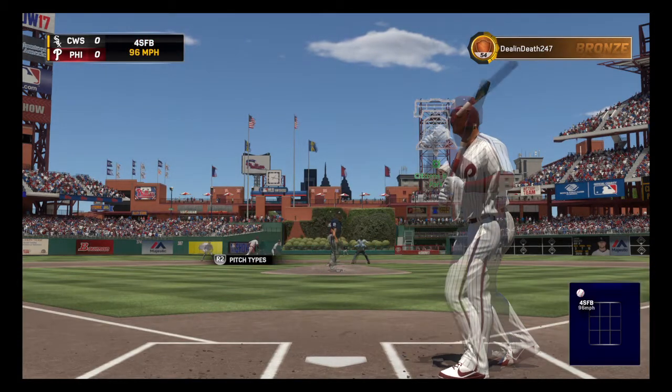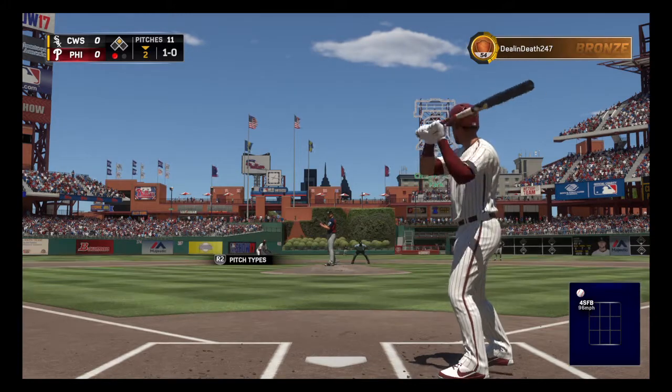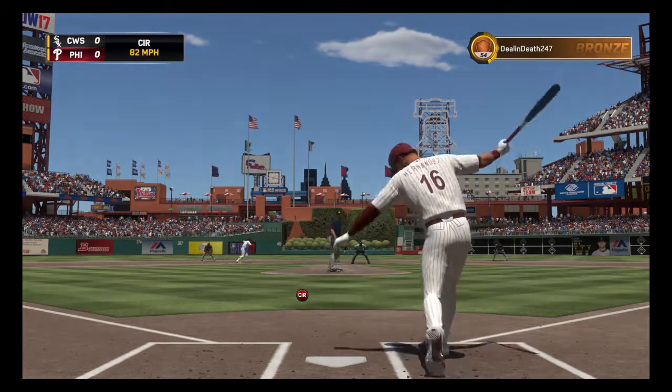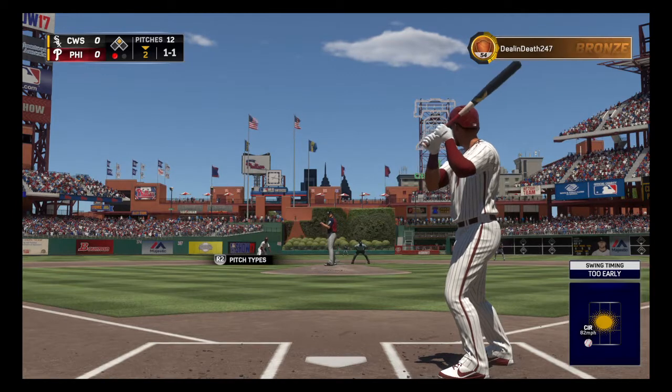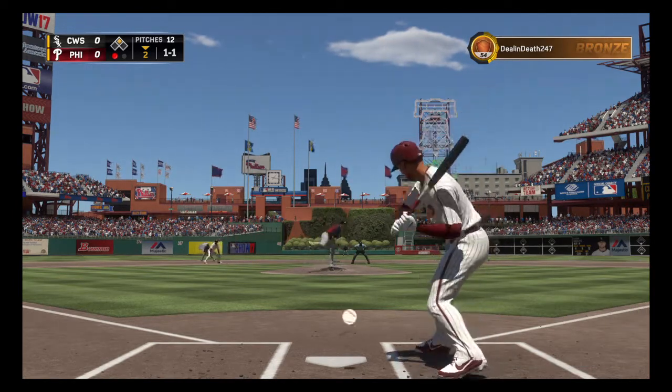And a neck-high fastball that time. The 1-0 delivery. And that changeup makes him jump, a swing and a miss. Now that's a good changeup right there. You know the guy's sitting fastball. You get him out in front. Now that changeup's in his head the rest of the at-bat.